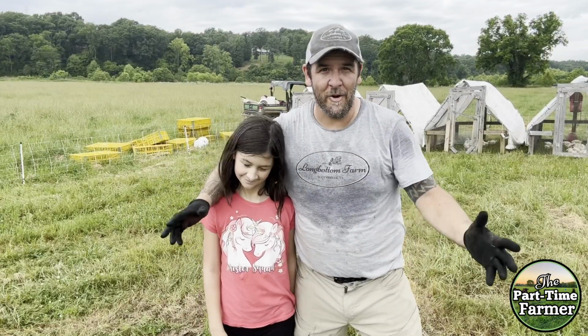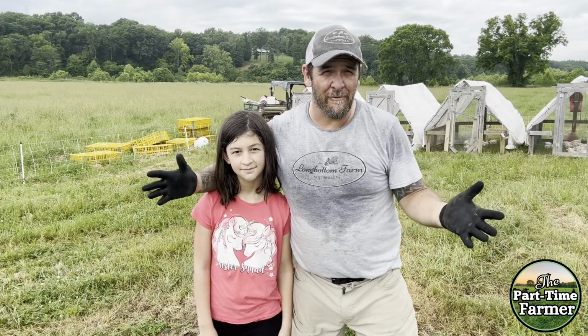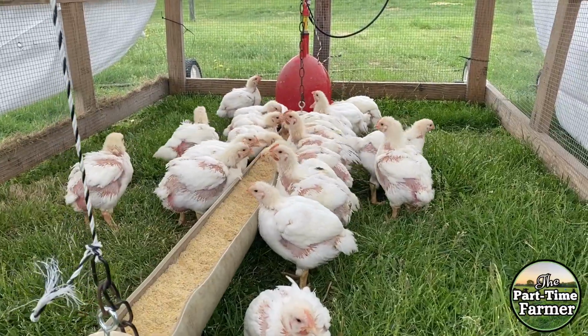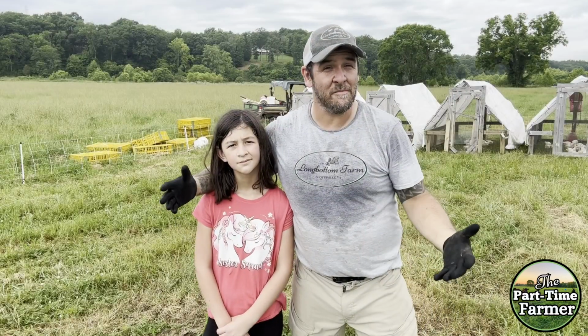All right, so birds are behind us. They are in their houses. They'll be here for about 4.5 to 5 weeks. And this is it. We pull them forward every day, move them on pasture, give them a new clean area. They fertilize in the process, and we grow out some amazing birds.